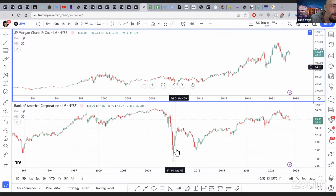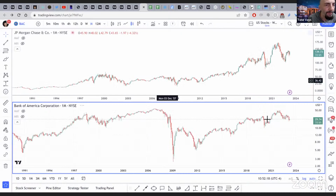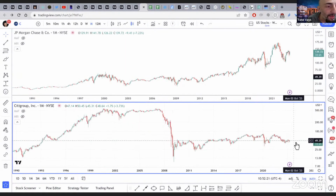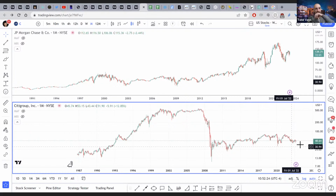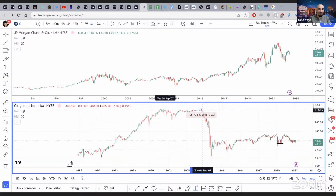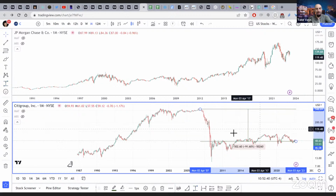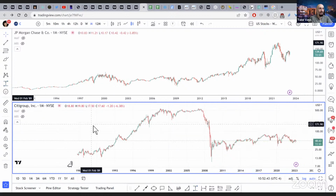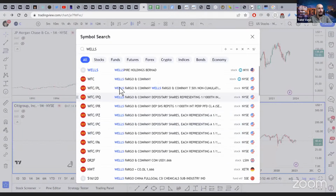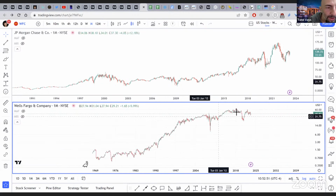Wow. How about Wells Fargo? How about Citigroup? See. Whoa. Look at that. They're still down 50%, 75. Whoa. Oh my God. I would not keep my money at Citibank. They're still down 92% from its peak. Holy shit. What about Wells Fargo? Wells Fargo recovered. Wells Fargo went to a new all-time high.